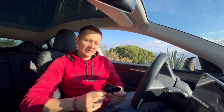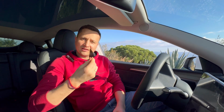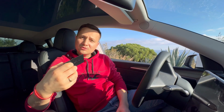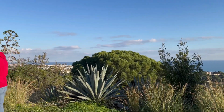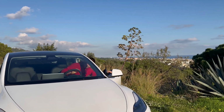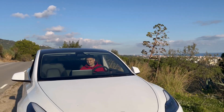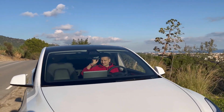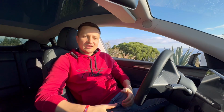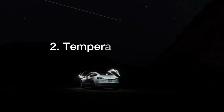Initially, you have a card like this. It's like a regular credit card that you can configure to use in your phone. When you activate the Bluetooth functionality on your phone, basically when you approach the car, you can open it automatically, because once the car identifies that you are very close to the door or to the car itself, it's available for you to open the door and start using the car.